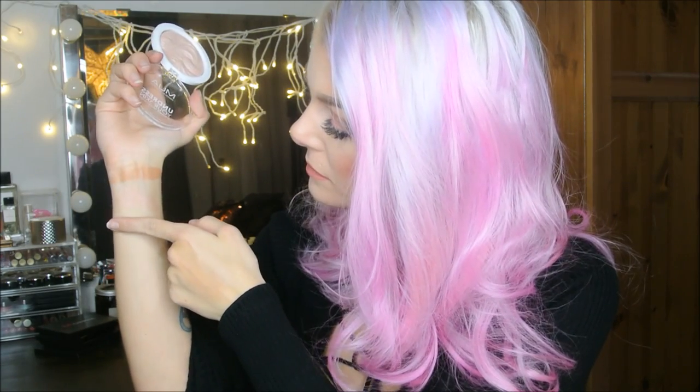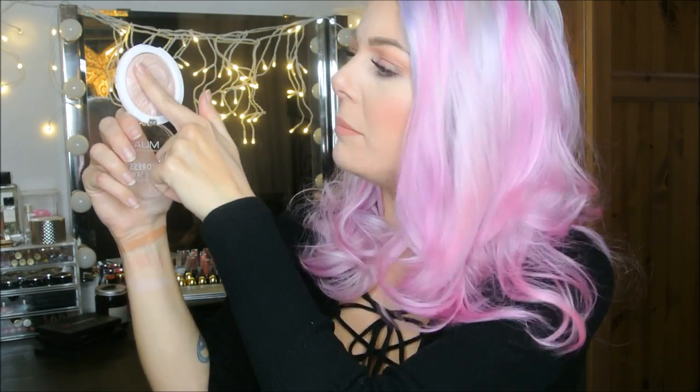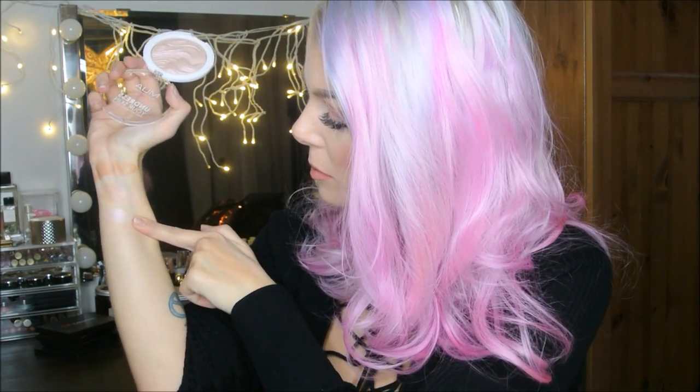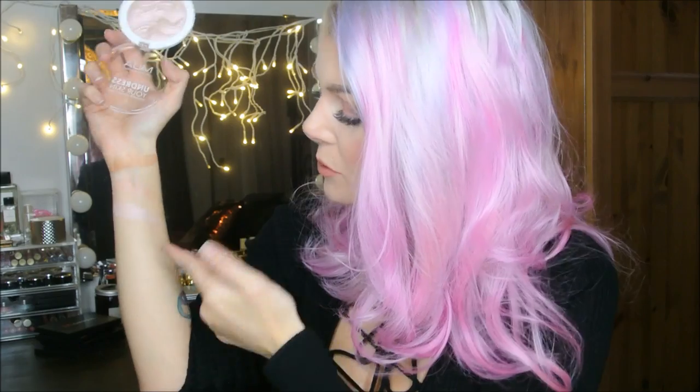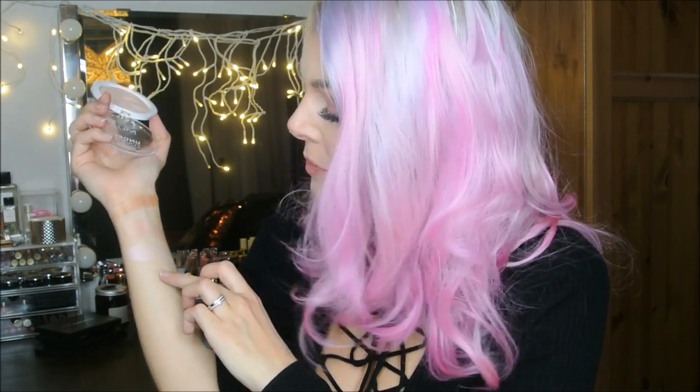I don't know if you can see it. Maybe this should have been a bit more opaque. But the shimmer is really pretty. And this is good for probably layering on top of other highlighters. Because a lot of people don't want to have that pink shimmer. But this would be awesome as a blush topper as well. Because I like sheen on my cheeks. So if I have a matte blush, I usually top it with some kind of pinky highlight, but I would probably use this on my cheekbones as well because I like pink highlights and cannot lie.